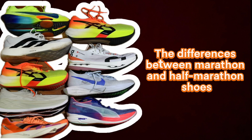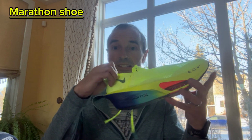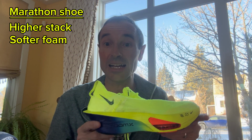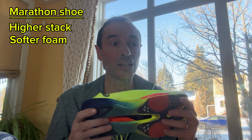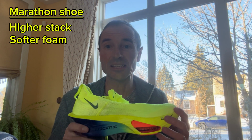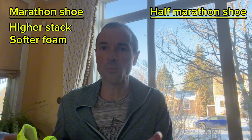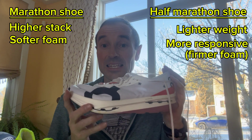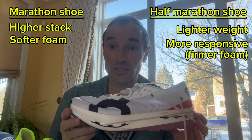Now, before we get there, I do think there is a difference between picking between a marathon race shoe and a half marathon race shoe. For a marathon race shoe, I would be more inclined to look for the higher stack and the softer foams, which will protect your legs later on in the marathon. But for the half marathon, I think I'm going to focus more on weight and a bit more responsiveness. So something like this would be firmer and more responsive.